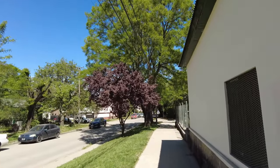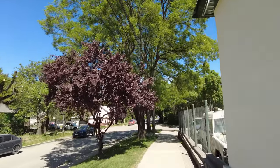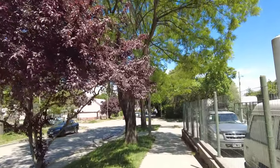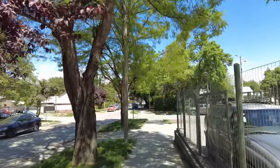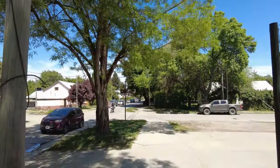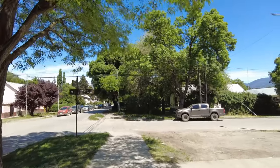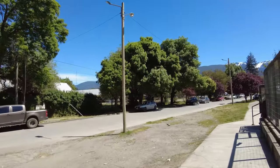Like I said in our previous video, part one of our little mini Patagonia road trip, it's the first time I've rented a car on our whole trip here. It's the first time that I've ever really needed to rent a car, and the first time that I've driven a car in a foreign country. It wasn't as difficult or confusing as I thought it might be, but it was fine.